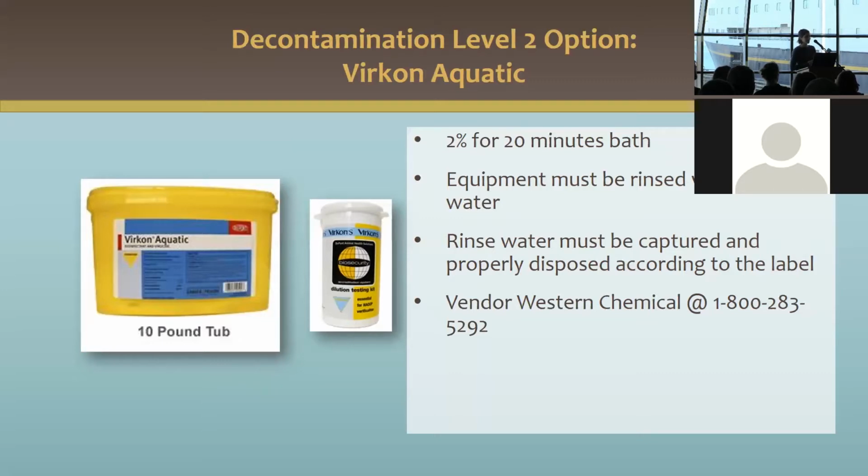And then a huge point, you got to capture this rinse water and properly dispose it. That goes for any chemical, any level 2 decon method. Please dispose of it properly, and you just got to read the label. Whatever the label says from the manufacturers, follow that. So that's your pesticide plug for today. Read the label.